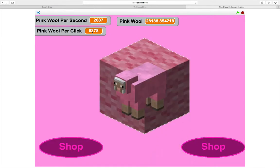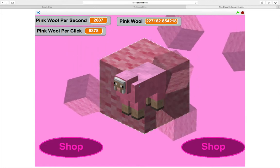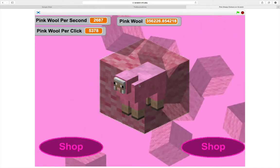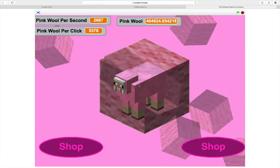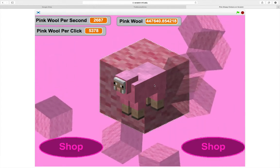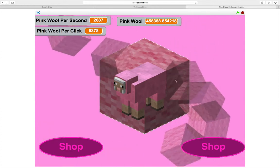Let's see. Oh my gosh, look how fast I get wool now. I completely doubled my wool per click. It is insane. I just got 300,000 in 5 seconds. And I'm not even using the double click. This is insane, guys. But yeah, this inspires me to probably keep working on this game.